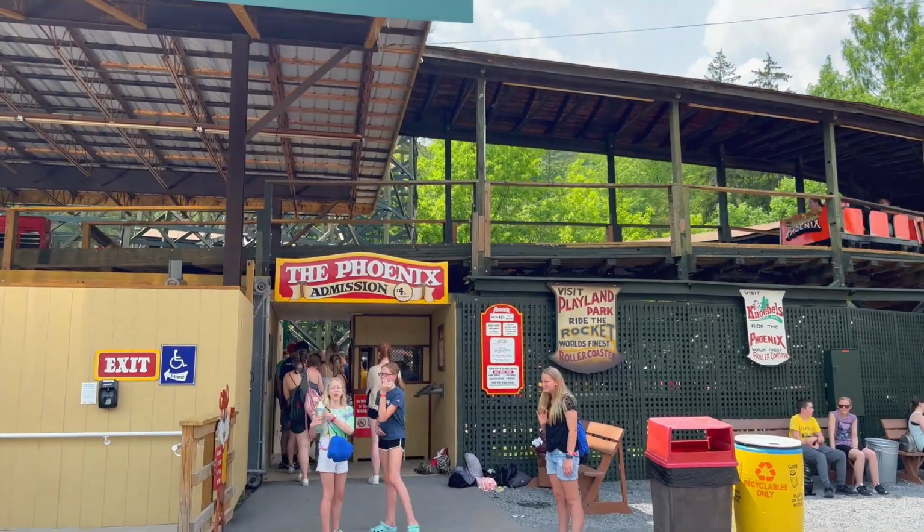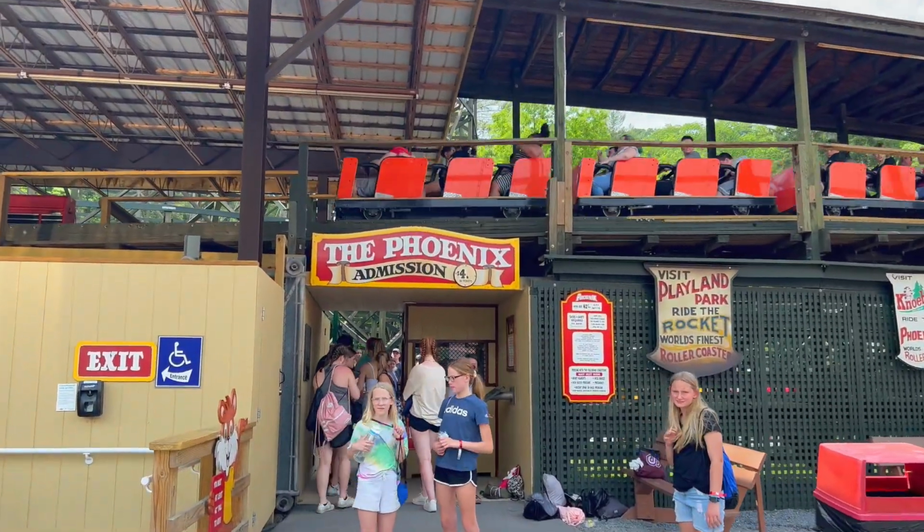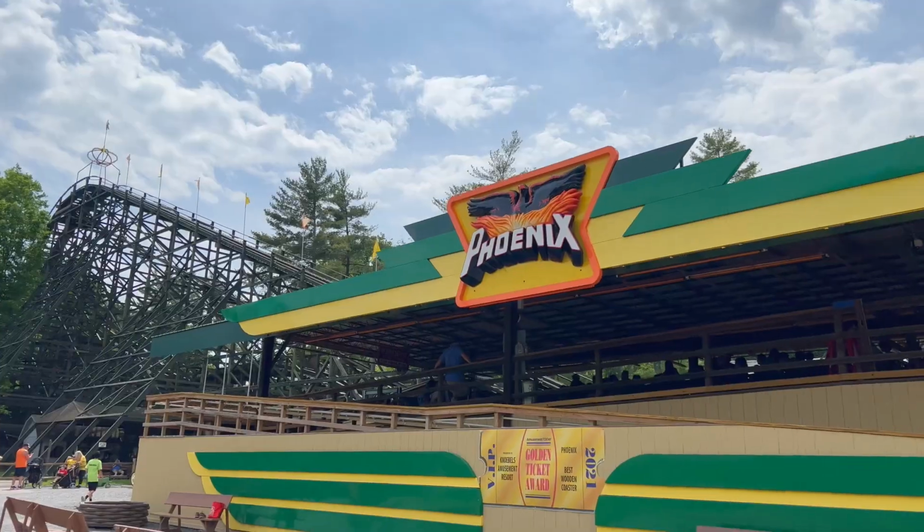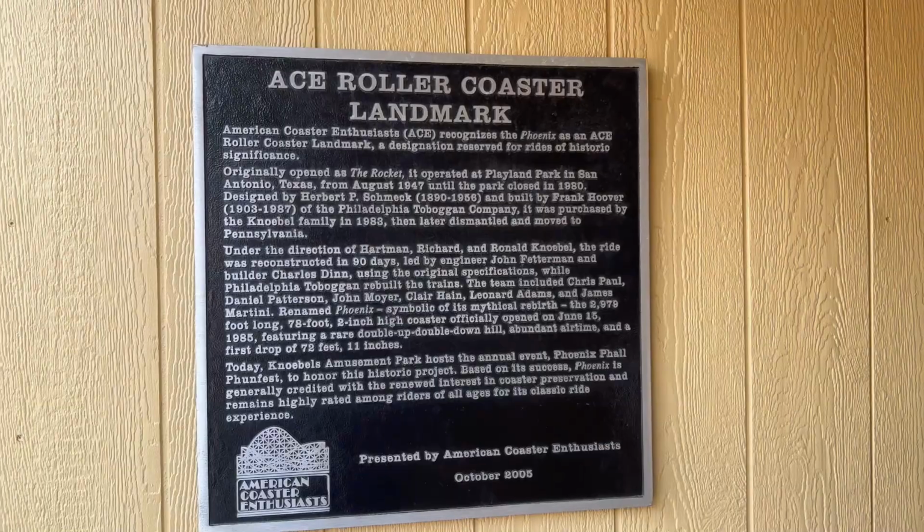All right, time for our first credit of the day, the Phoenix. This is the coaster I've been most looking forward to doing today, so let's go forth and do.